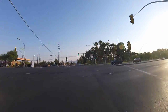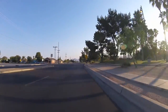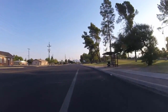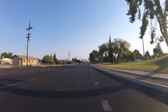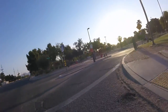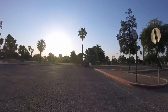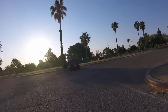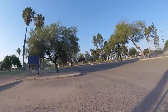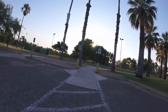Ready to cross 22nd Street up here. This is a six-lane road, basically. This is the park here on the right-hand side. We're going to turn in up here, and we're going to wander around the park a little bit. I'm gonna go onto the sidewalk up here, kind of wander around a little bit.